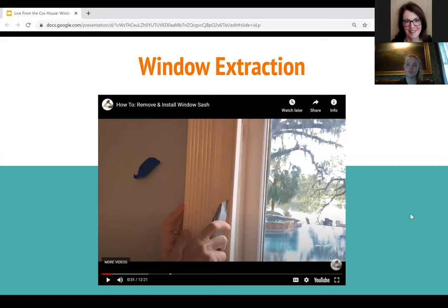So I just wanted to make those two points because he's working on a window and it doesn't look to be lead paint, hopefully. But those are a couple of safety precautions I would always take if working on a window potentially with lead on it.